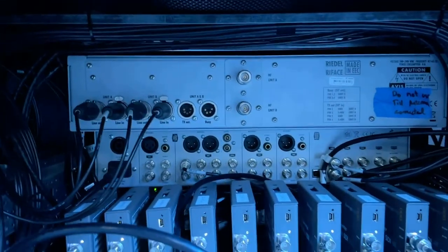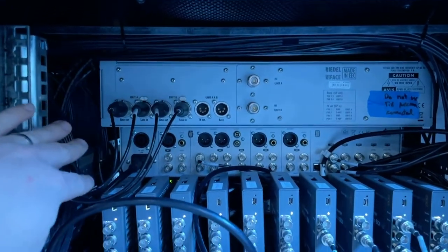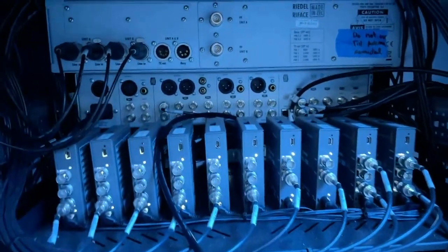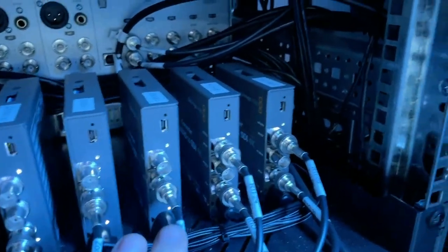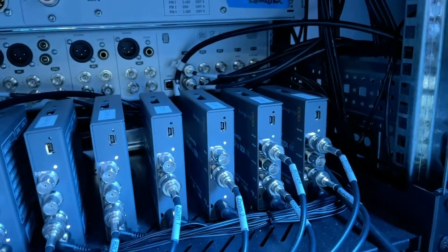We've got the outputs for the Riface, the word clock sitting here, a bunch of SDI to HDMI converters, as well as HDMI to SDI. And also a bunch of audio embedders. So these guys are using AES to a DX012. So we have 8 channels on each of those audio embedders so that you can have multi-tracks wherever you want.